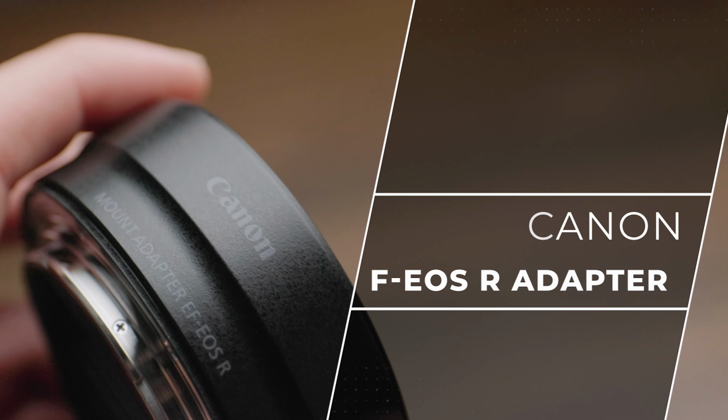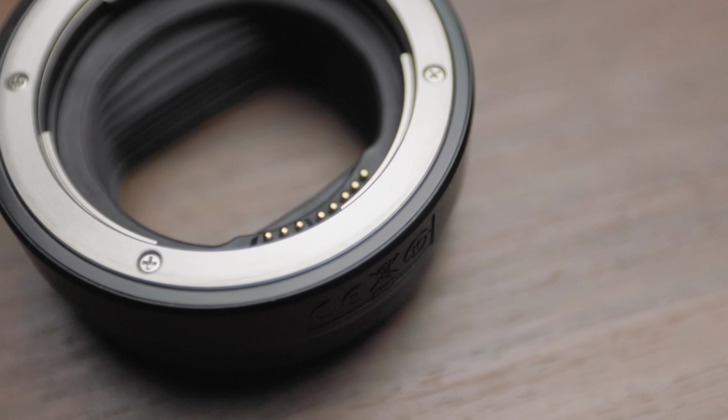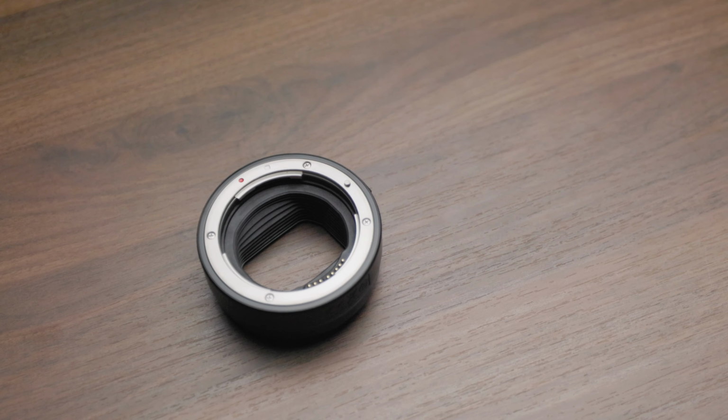Which brings me to the next thing. This is the EF to EOS R adapter. This is just the basic one, $100, but this works great. It converts all of your EF lenses to be compatible with the RF system, and it's really native, but it makes the lens a lot bigger. So if you're already using a big EF lens, it's going to make that size even more, and that was the big thing with my 16-35.